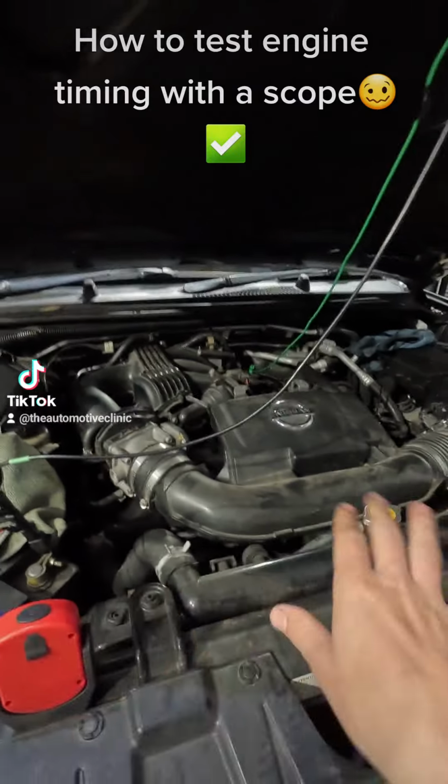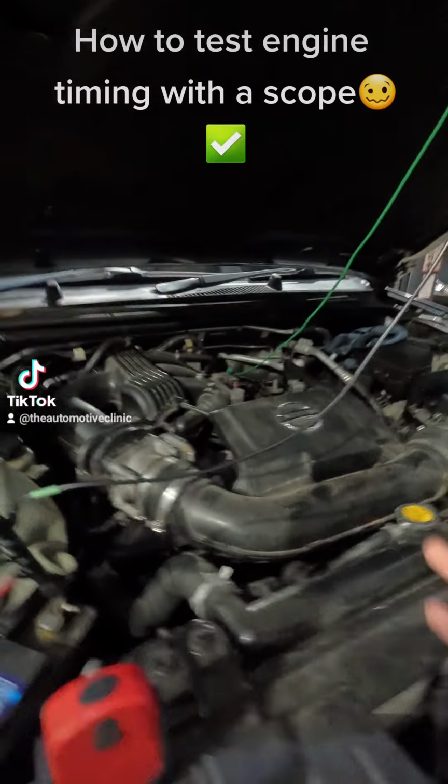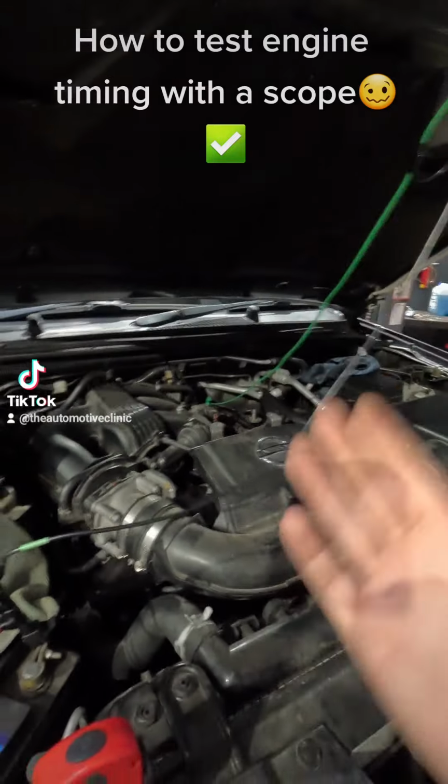So it obviously had the repairs done, all sweet for a year, and unfortunately from there it skipped.